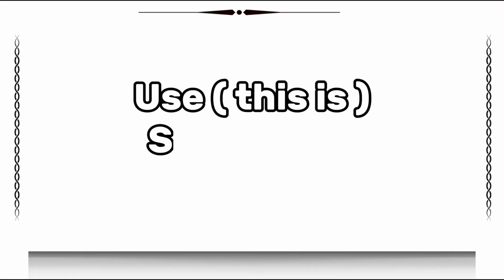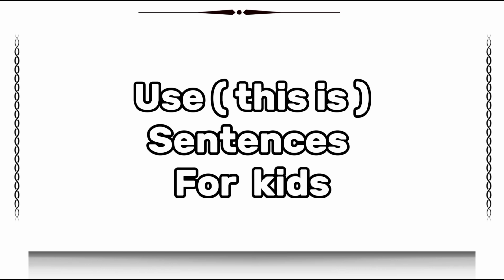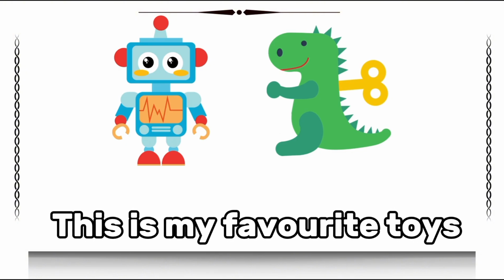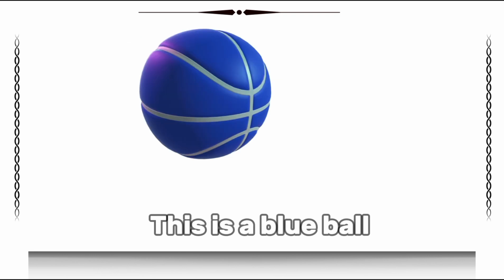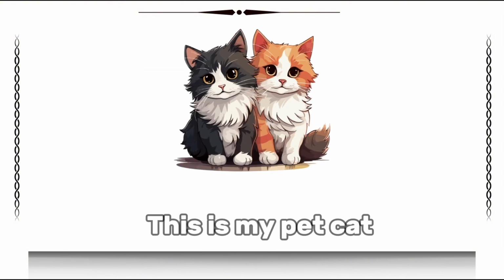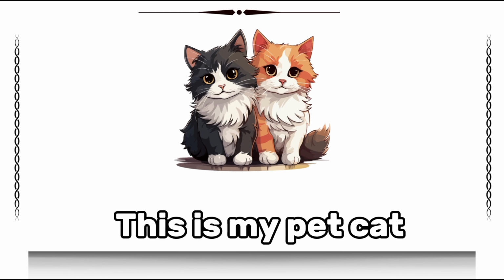Use this sentence for kids. This is my favorite toy. Favorite toy. This is a blue ball. Blue ball. This is my pet cat. Pet cat.